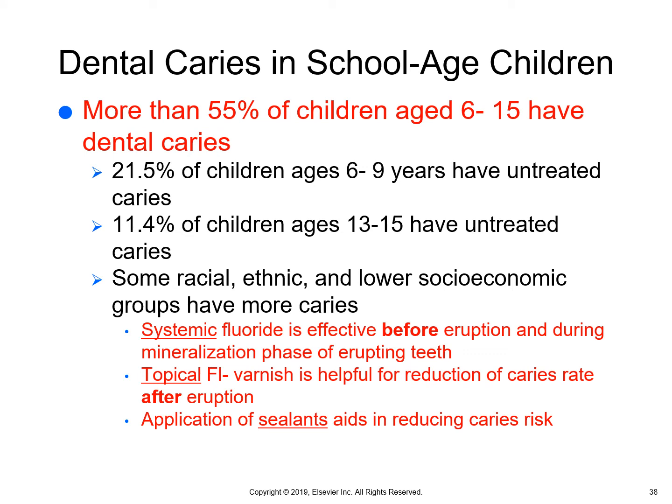More than 55% of children ages 6 to 15 have dental caries. So 21.5% of children ages 6 to 9 have untreated caries. 11.4% of children 13 to 15 have untreated caries. And then some racial and ethnic and lower socioeconomic groups have more. I think that could be just access to care or the ability to pay for care.